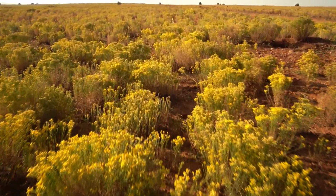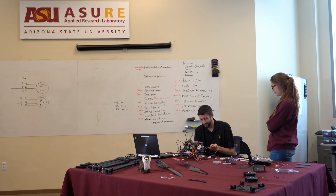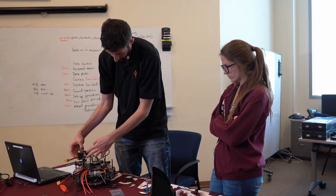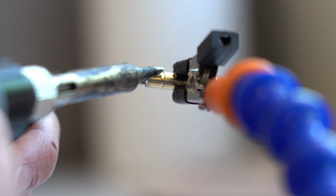So we have been working with the ASU Research Enterprise Group to help build a heavy lift drone, something that is capable of lifting up to 50 pounds and can distribute the baits for us. These are going to be electric. This is not the type of thing you can get off the shelf. Everything was researched, designed, and built in-house.